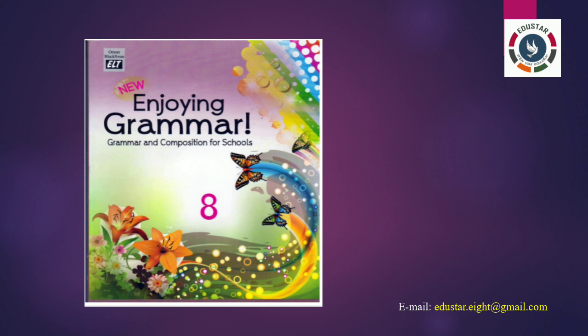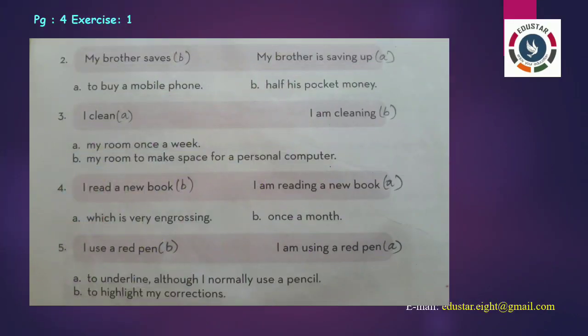So this is your grammar book. Am I right? Now we are going to do the first exercise which is there on page number 4. So these are the answers. You just check it and note it down properly with the pencil. Use only pencil in your grammar book. This is the answer for exercise 1.